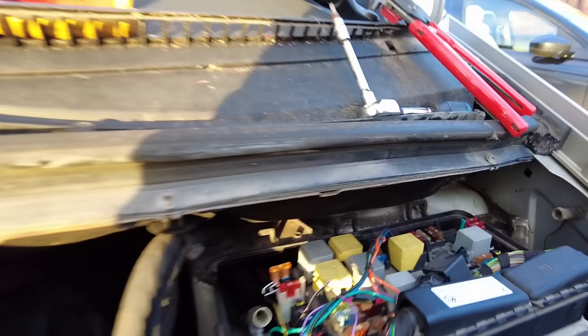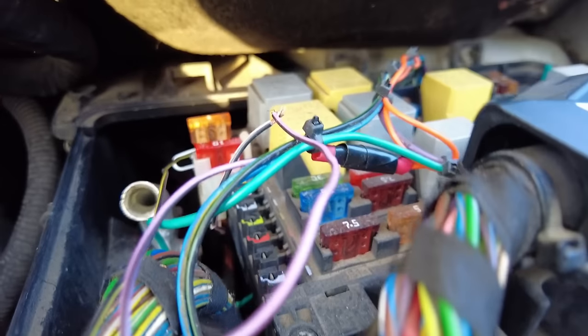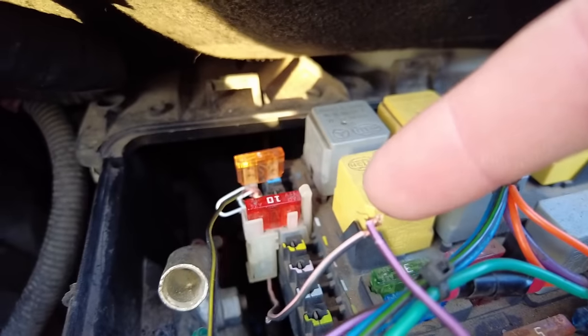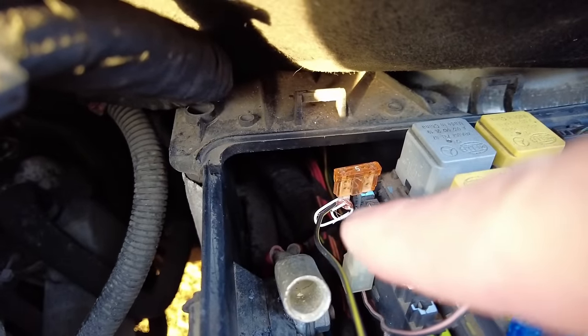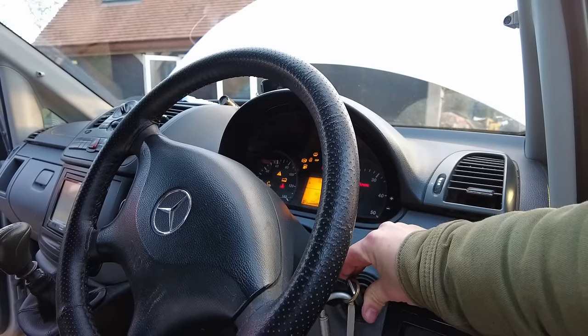What do you do? Right, this is the ultimate bodge. I just want to see if I can start it first of all. These ones are just twisted together, and then the other one over there, I've just got a paper clip holding the wire against the fuse. Nothing.